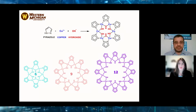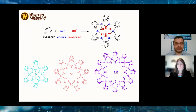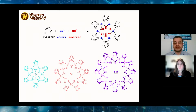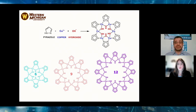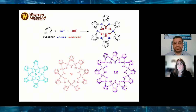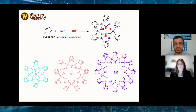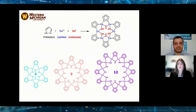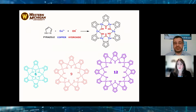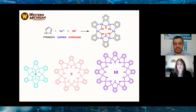So nanojars are made up of three components. An organic molecule called pyrazole, copper 2 plus ions, and hydroxide ions. When mixed together in an organic solvent in the presence of certain anions, they form macrocycles or rings of different sizes, from 6-membered all the way up to 14-membered. Shown here are the 6, the 9, and the 12-membered rings. 3 of these rings bind together to form a nanojar. In this case, the 27-membered nanojar.